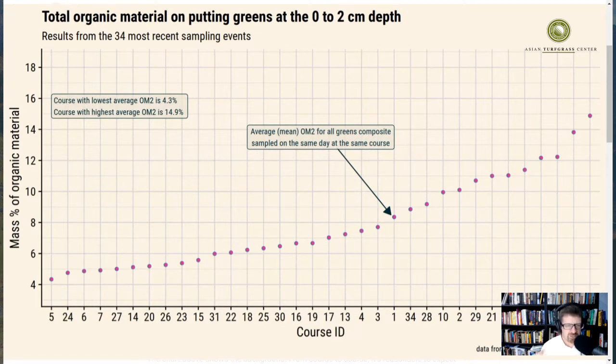Of all these courses, all these sampling events, the course that had the lowest average OM2 was at 4.3%. That was the lowest total organic material in the top 2 centimeters. And the highest was 14.9%, about 15%, which is relatively high. But all of them could be considered fine. I know the one that was at 14.9% was performing very well, and the one at 4.3%, I know that one was also performing a little bit above average. Some of the greens in between those were not performing so well, but I don't want people to be so concerned about whether their organic matter is too low or too high just by looking at the single number. You should look at how the greens are performing, and then look at what the organic matter is, and then decide if maybe that should be changed or not.